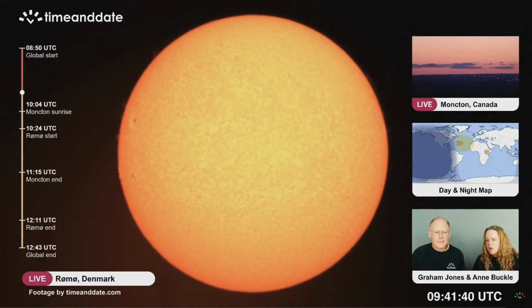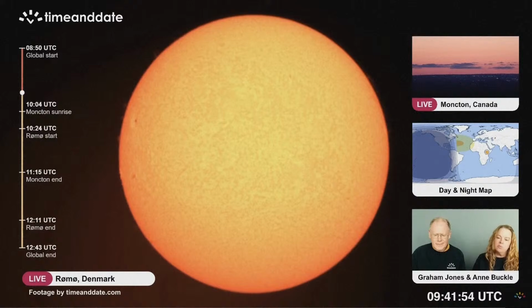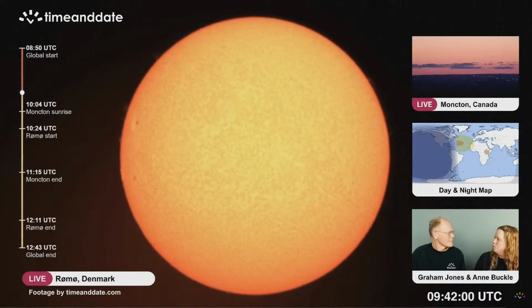If you're using a telescope, if you're using binoculars, you're doing it with a professional filter. Specialist filters are needed on the telescopes and cameras and binoculars. You can find more on timeanddate.com on how to project the sun with a pinhole projector or other things, if you need to find information, if you don't have your eclipse glasses ready.